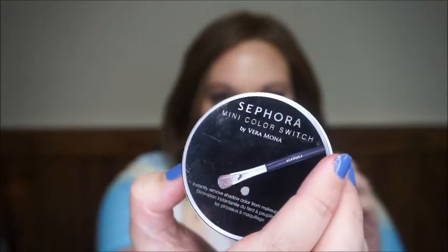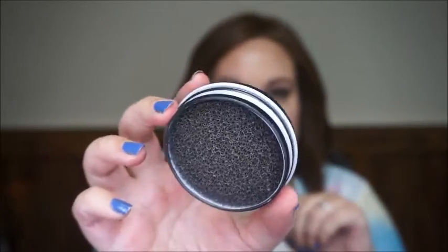And then the tool that I have for my staple, this is the last product, or I guess this is my basics category. I keep saying staples. These are all staples, but this is my basics category. The tool I would definitely want to have is the color switch. This is one from Sephora and Vera Mona. This is what you use for your brushes to switch colors.